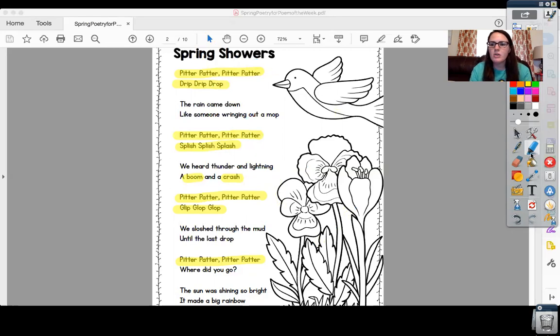All right, now we'll circle with red. I want us to find the rhyming words in this poem. Now, the rhyming words are always going to be at the end of a line. Sometimes they might be at the end of every line or at the end of every other line. So let's see if we can find them.